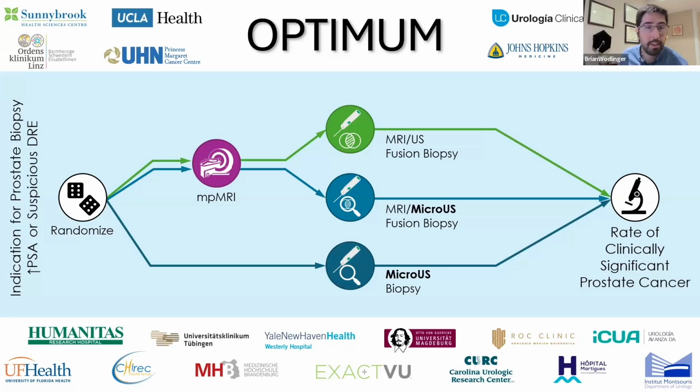And they were randomized, and one group got micro-ultrasound alone. You can probably see my cursor over here. One group got micro-ultrasound alone, and the other group got MRI. And those guys that got MRI were further broken down. Some of them were randomized to get biopsy on a conventional fusion machine.